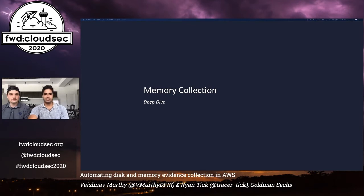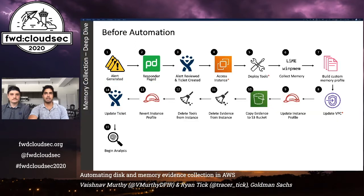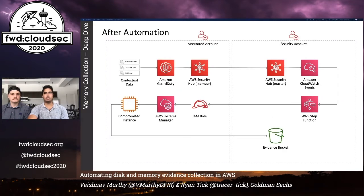Okay, so we were going to jump into a deep dive of our memory collection, but in the interest of time, we can basically skip over our manual process. This was very similar to our disk collection process, where we'd have to do a bunch of manual steps, which we wanted to avoid. After automation, we leverage the same step function to orchestrate the various steps, including cross-account access. And we use the AWS Systems Manager SSM agent to run LiME to stream the raw memory dump and the System.map and DWARF dump files that create our memory profile to our evidence bucket, which will then be processed via Volatility.